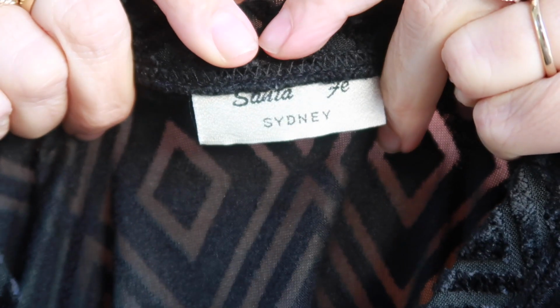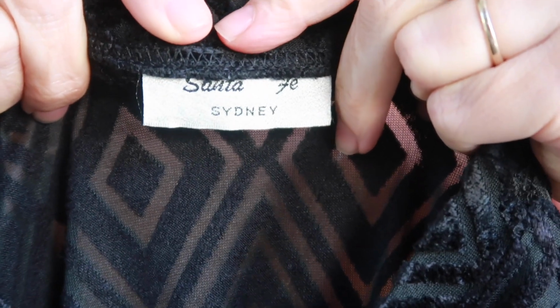Next up is this geometric print top. It's long sleeve, it's in a velvet kind of fabric. It is vintage because the tag says Santa Fe, Sydney. I've noticed that this geometric print is very on trend at the moment. I really don't care about trends. This is not a piece that I'm going to keep. It's not really for me. I do see the value in it though. There was no size or fabric composition, but it is velvet.